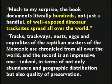This fellow says, "Much to my surprise, the book documents literally hundreds, not just a handful, of well-exposed dinosaur track sites spread all over the world. These are dinosaur footprints."